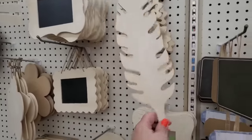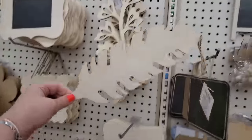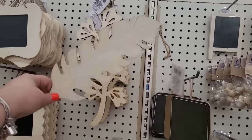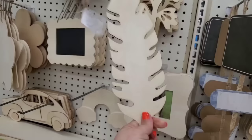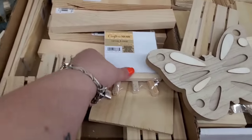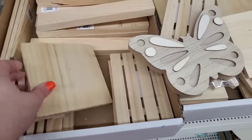And they also have this leaf pattern. I don't know what you could do with these, but I really like them. I feel like you could put everyone's name on them on the wall. And maybe if you have a bunch of kids, they're really cool. I like them a lot. They're really substantial too. They're a lot thicker than the ones we've seen in the past. And they have a lot of these little bits of wood that you guys know all kinds of cool things to do with in stock.